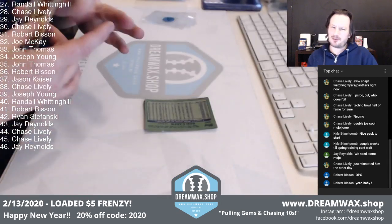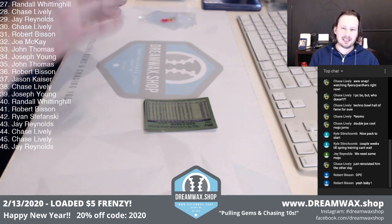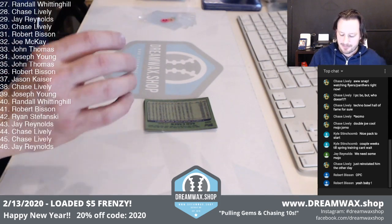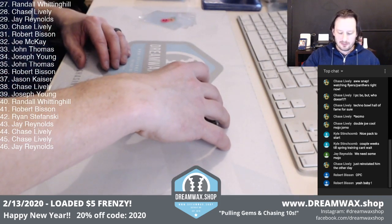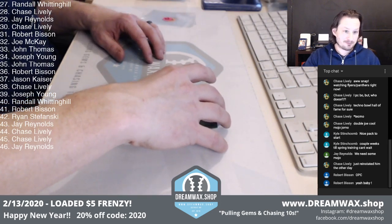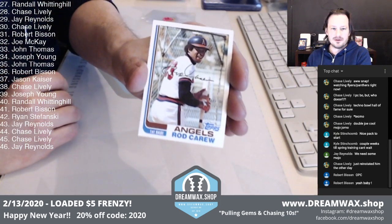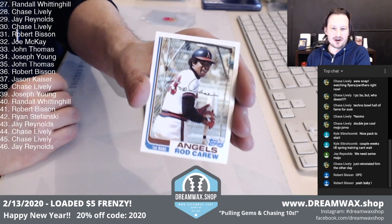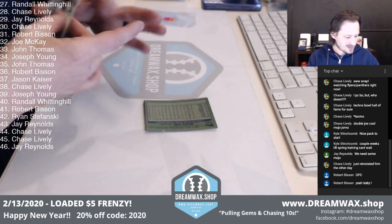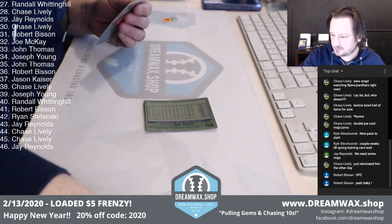Ooh, we have not pulled this guy on the show yet. I don't think I've ever pulled a legend card, like a reprint or something, from one of the current baseball packs. But we have never pulled a vintage. Spot number 36, Robert Bisson. You hit another one, my friend. A beautiful, centered, wonderful Rod Carew Hall of Famer. All right, we're picking up some action. We are picking up some action.